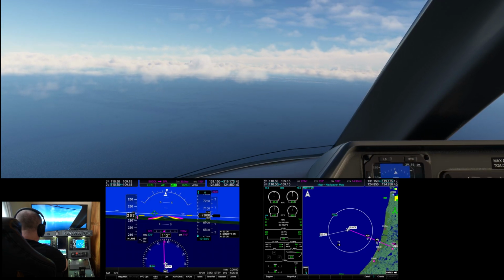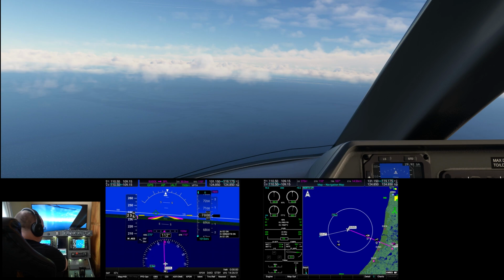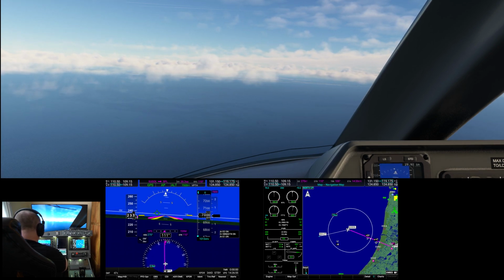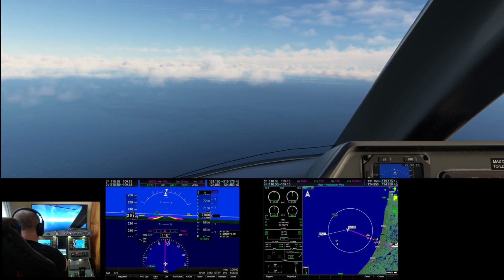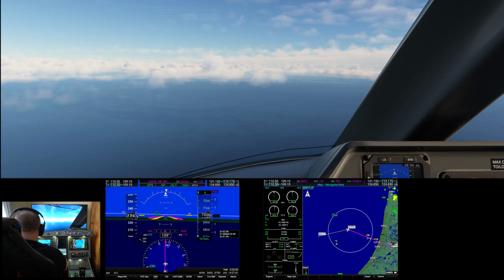Flyer 10, good afternoon. Set the altitude down to 0, and then let the vertical guidance guide the rest of the descent. So V-path will be coming in a little while.